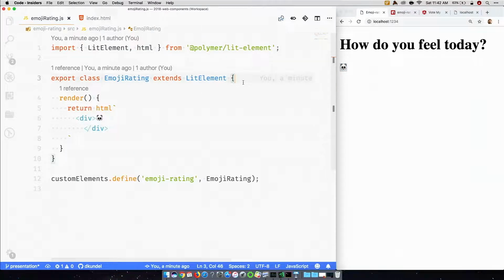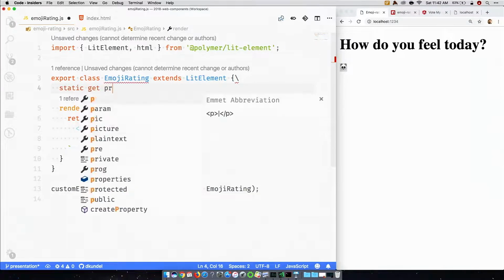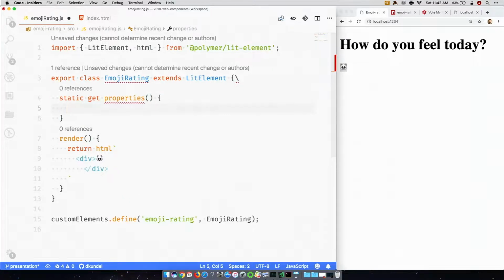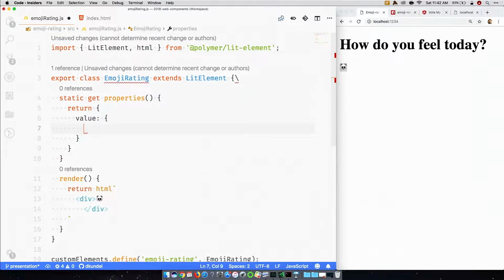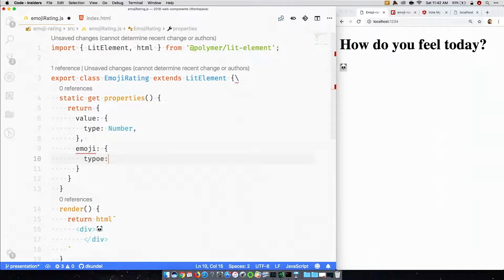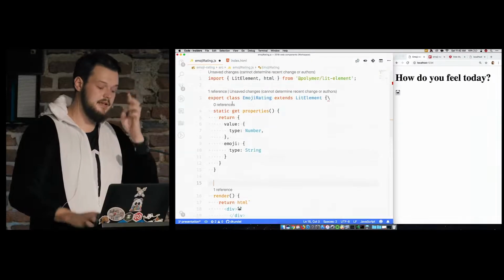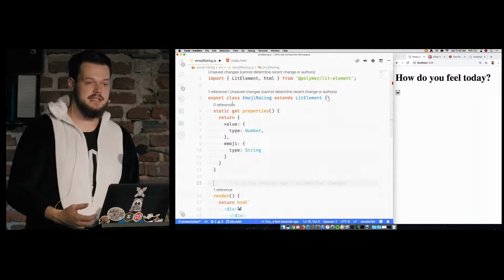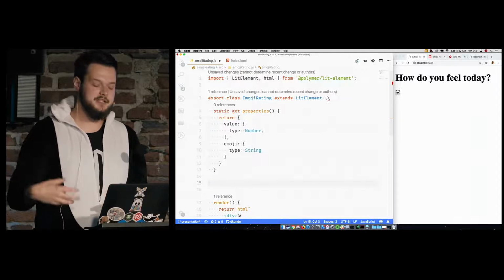One important thing is obviously we need to pass data in. We can do this by defining a static getter here to tell Lit Element what we're doing, and we can return what properties are actually available. So I want to have a value, which is of type number, and then I also want to have an emoji, so you can change your emoji, for example, to a fox or whatever you prefer. That's type string. And the nice thing here is that Lit Element will immediately take care of synchronizing these between attributes. You can turn this off if you want to, but you don't. By default, it will read from attributes and then turn them in.